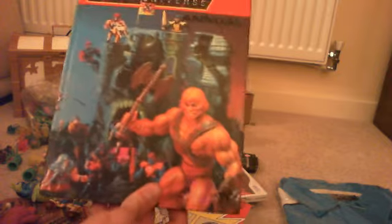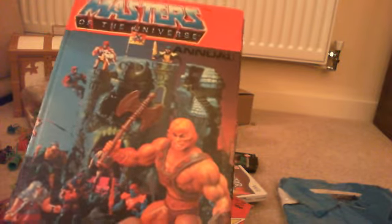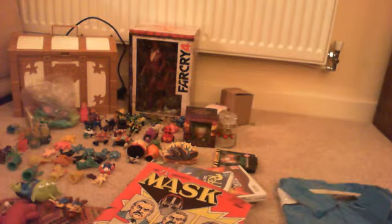So I picked up the Masters of the Universe annual there. This one, which has just such an amazing cover. I love the cover art. It's all just the figurines and Castle Grayskull. That's like the best cover of any annual I've ever seen. And these two Transformer ones as well. I'm sure I end up picking this one up almost every week, it seems now. But anyway, yeah, so that was £5 for £1.